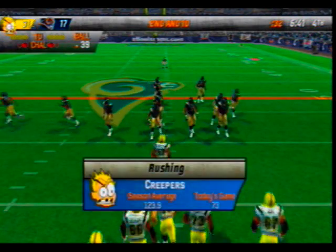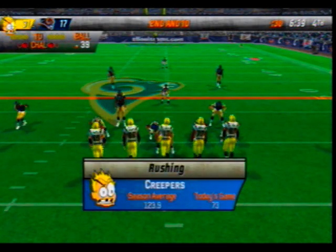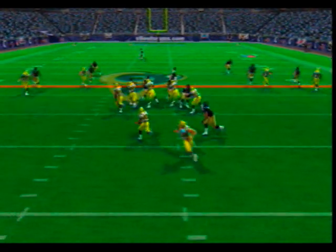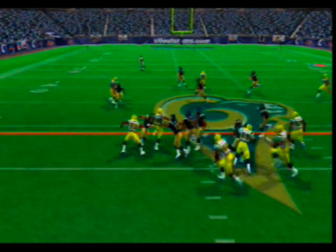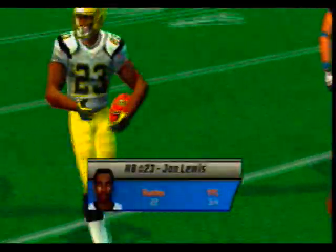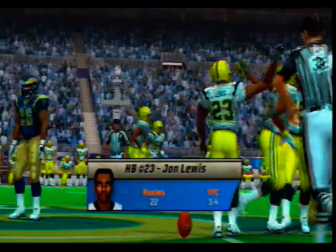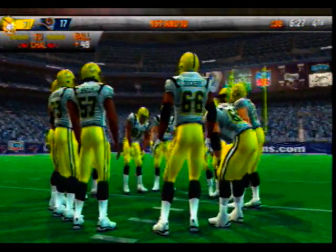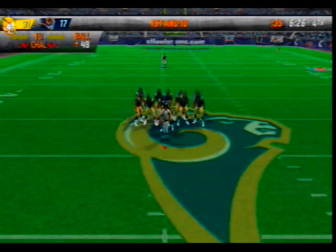Second and 10. Ball on the 39-yard line. The Rams come out in a nickelback. Keeping him at bay. Reed is there for the tackle. Good blocking up front and a nice gain on the carry. Yeah, and that was a perfect call in that situation. He did a nice job avoiding the first wave of defenders, then converting for the first down.